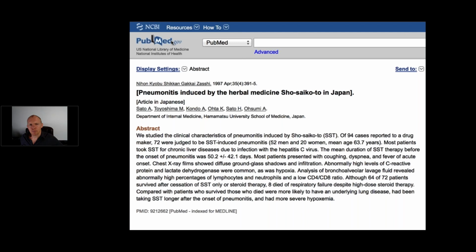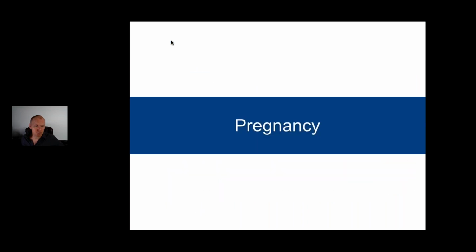One thing they found is that when patients with hepatitis C are given interferon treatment to help fight off the virus, if they take interferon and this SST formula at the same time, there's an increased risk of a certain type of pneumonitis, or inflammation of the lungs, that can be problematic. They only found that because of case reports. So that would be an example of a herbal combination to avoid with conventional drugs.